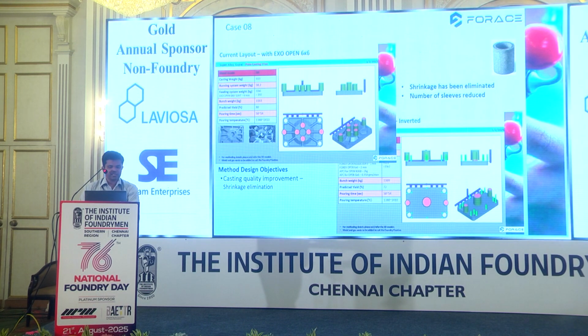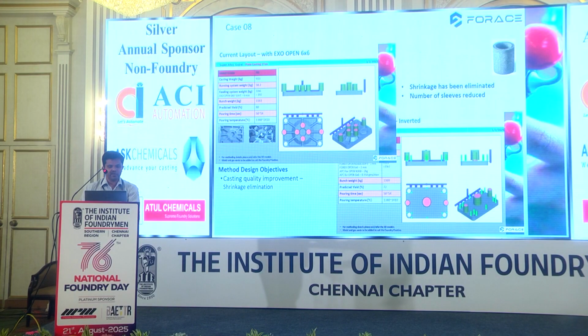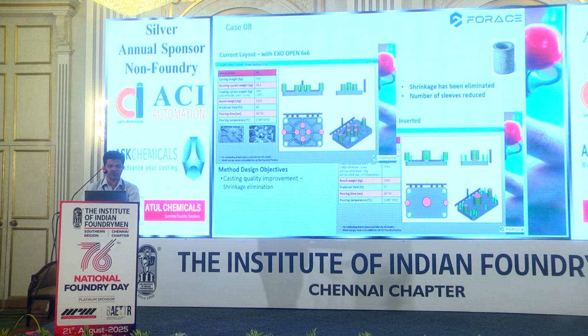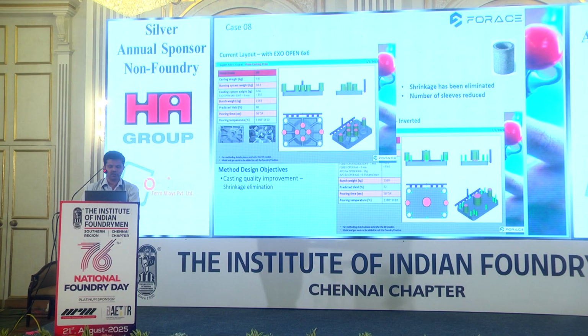So in this case study also, the customer wants to eliminate or reduce the number of sleeves. In the original method, there were around 6 sleeves, and with our proposed method, there are only 3 sleeves.